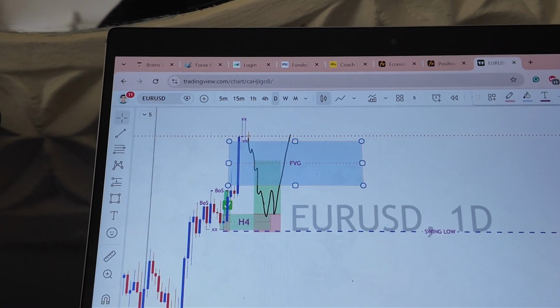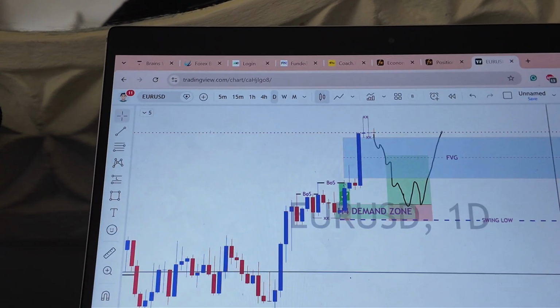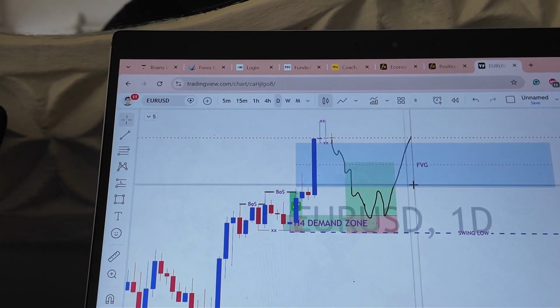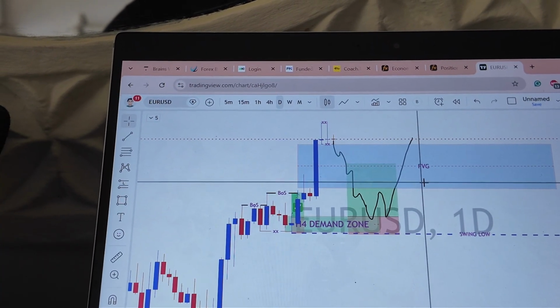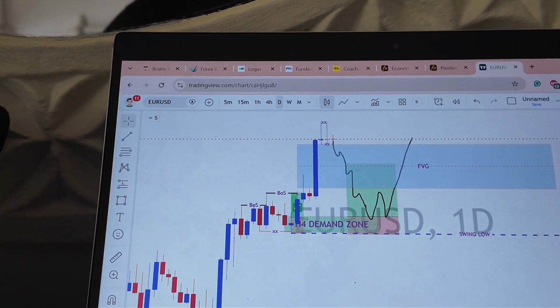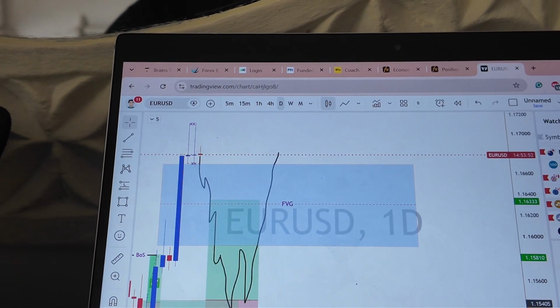So that is it for the Euro USD. I think this is clear. We have an imbalance from the daily time frame, so we expect a retracement on Euro USD before we can see price pushing higher. So let's look at gold.